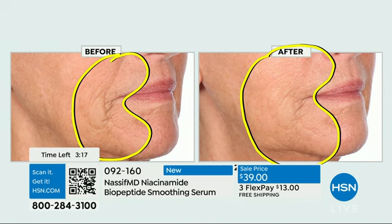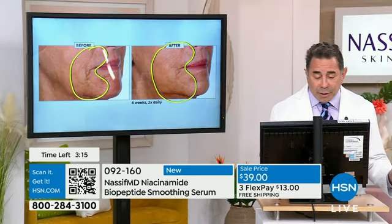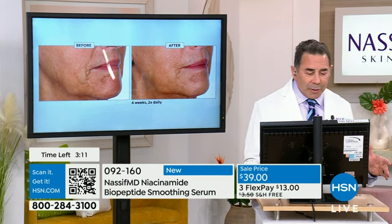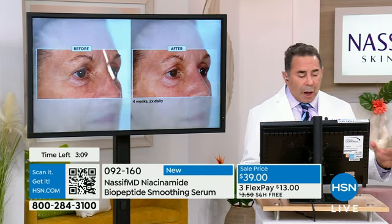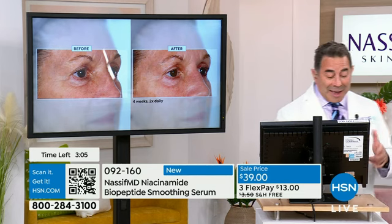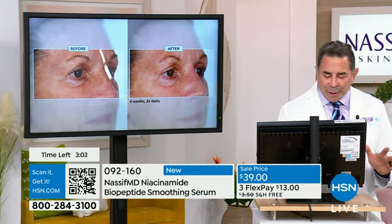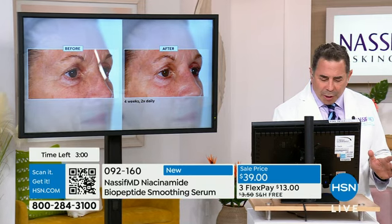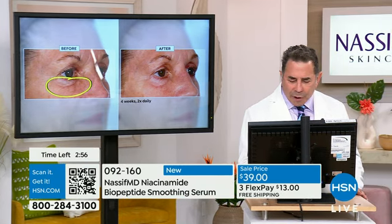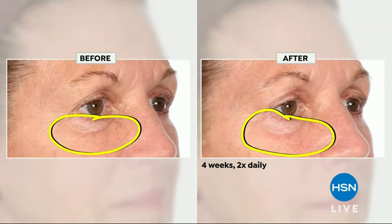4 weeks, 2 times daily, you're going to use the detox pads first, and then you're going to use this. This is how I've been using this, and I've been using it a little bit longer, because I've had to try this for the last 3 months, and I use it twice a day. Now, when we look here, I just want you to look at the crepey skin here. Look at the crepey skin, and how many of you can relate to this? And now look at that. That is what you want to see.